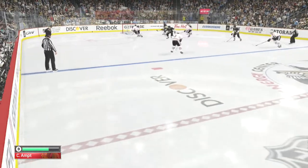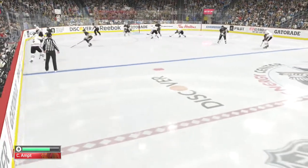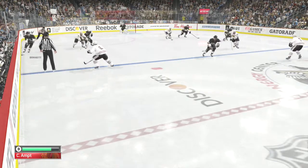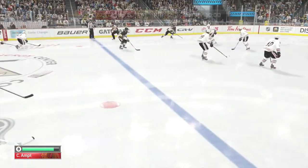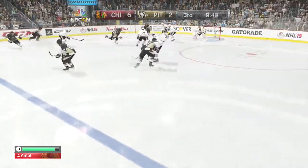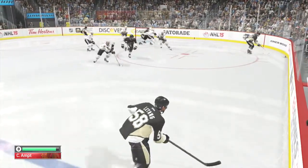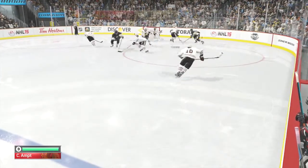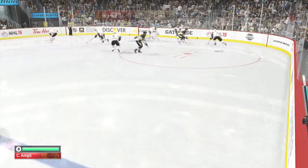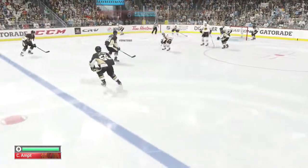A good tie-up. Acrobatic stop by Fleury. Oh, that's a prime scoring area. What a stop. Pass. Cursed by a broken stick. Right from the slot. Wonderful save with a pass. Glides to the safety behind the net.